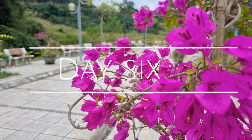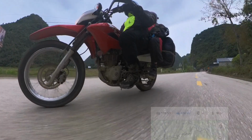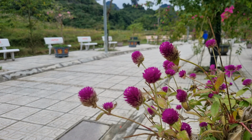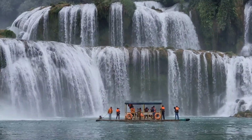On day 6, we left Cao Bang and drove to Ban Gioc Waterfall. It's 83 kilometers to the waterfall and took about 2 hours to get there. I love waterfalls and couldn't come all this way and not see Ban Gioc Waterfall. Even though it was a cold and drizzly day, the waterfall was stunning.